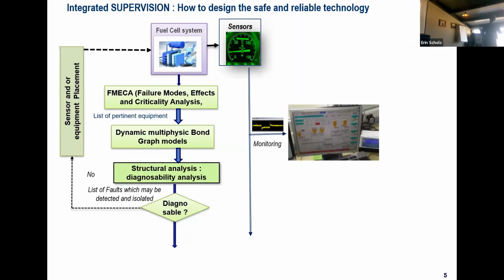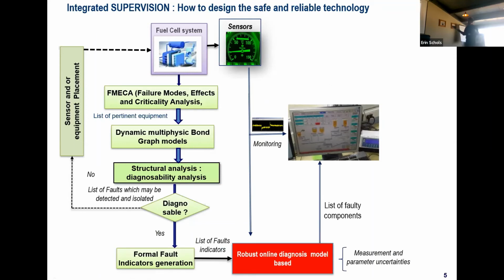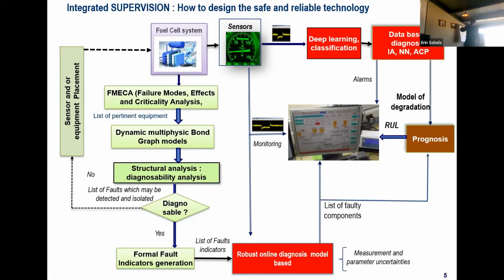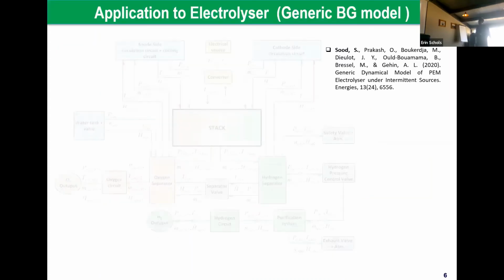Yeah, this is a nice example of fault detection and isolation. The second step is that from sensors we have data, we can have monitoring, and we see the values of different parameters. But the next one is to design the fault detection and isolation algorithm in order to send a list of faulty components and, of course, operate a decision. We can use equations, but we can also use deep learning classification or database diagnosis in order to generate those alarms, and also, from a prognosis point of view, remaining useful life, and if necessary, a recovery decision.